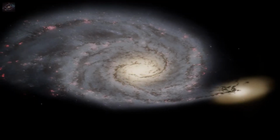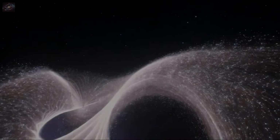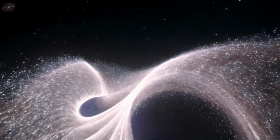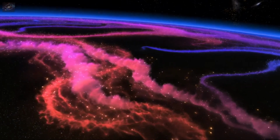By studying the distribution and influence of dark matter in the Whirlpool galaxy, astronomers are refining their understanding of this mysterious component of the universe, which constitutes nearly 27% of its total mass energy content.